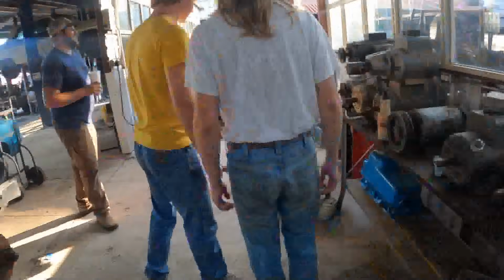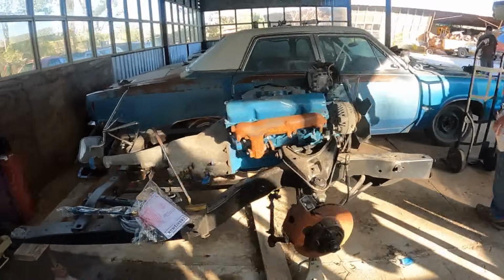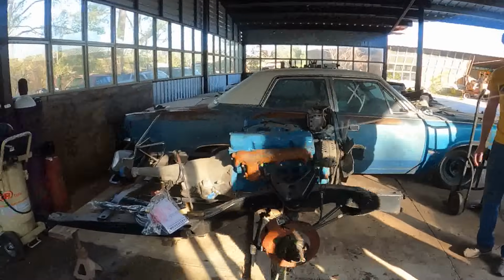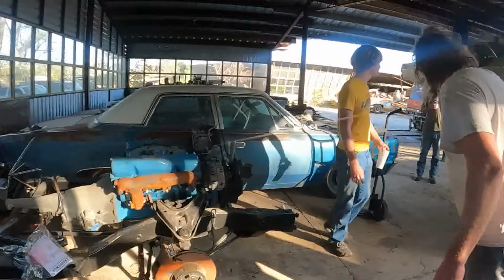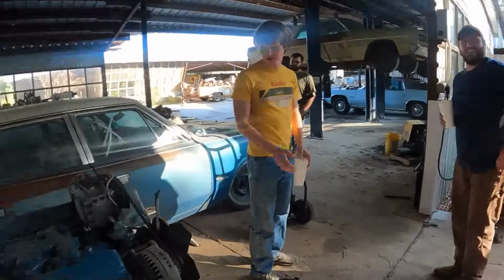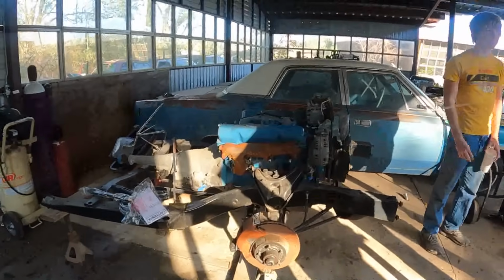That's cool. And what is this front clip here? That is a C-body, big Mopar frame. Wow, that is actually cool. Well, it's the same as that car right there, the blue one. Oh, okay. That came off an old HPD car, a '75 Royal Monaco, Houston police car. Really? That is cool. The rest of the car's in the back.